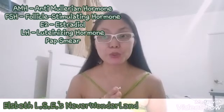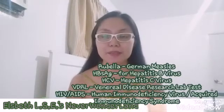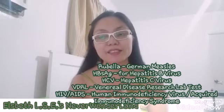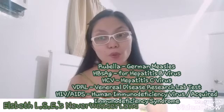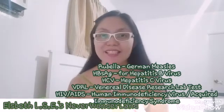LH or luteinizing hormone, pap smear, a procedure for screening cervical cancer, rubella, German measles, HBsAg, a test for hepatitis B virus, and then HCV or hepatitis C virus, and VDRL, Venereal Disease Research Laboratory test, which is a screening for syphilis, and then finally HIV/AIDS, human immunodeficiency virus / acquired immunodeficiency syndrome.